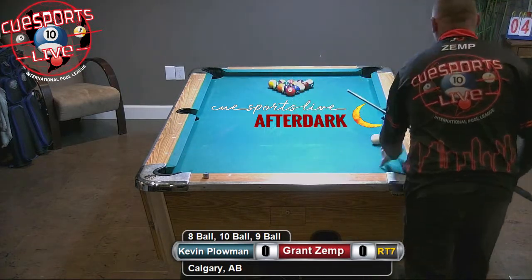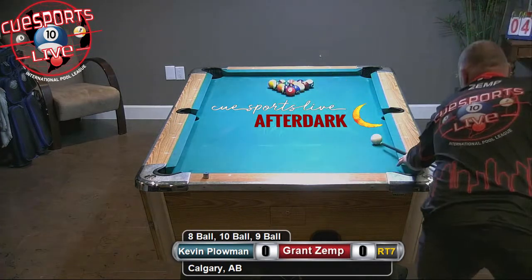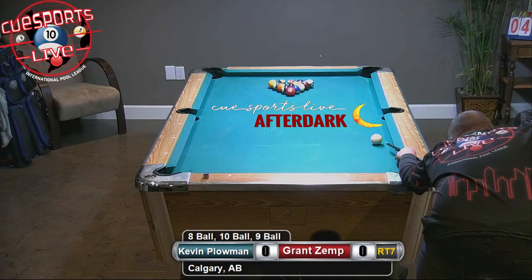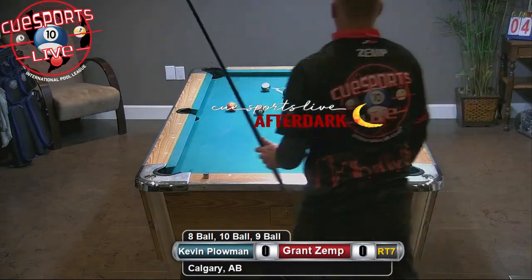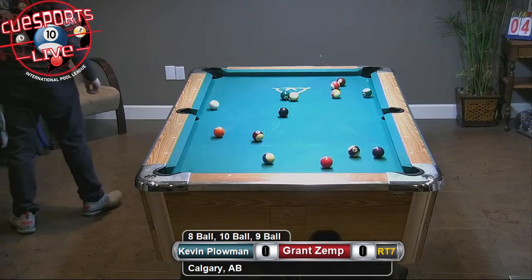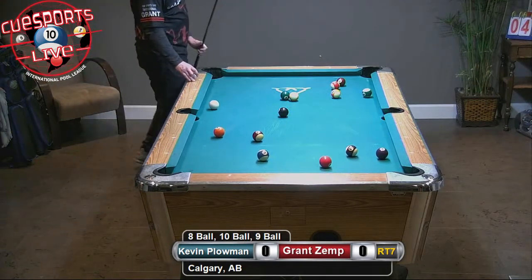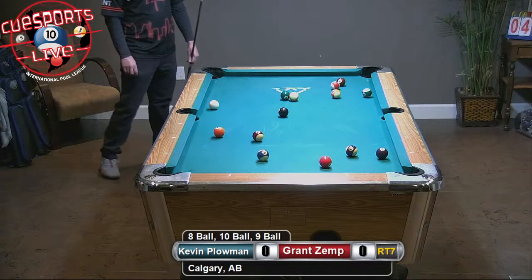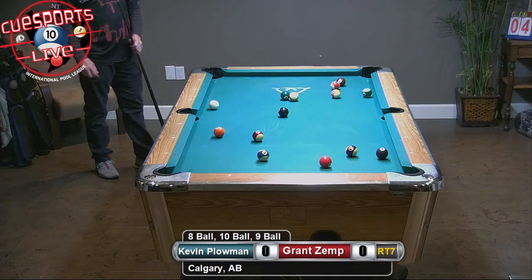Another set of CSL After Dark action. Kevin Plowman taking on Grant Zemp. They are racing to 7, playing 8 ball here. This is the 7th set of the night. Grant up 2 sets now.